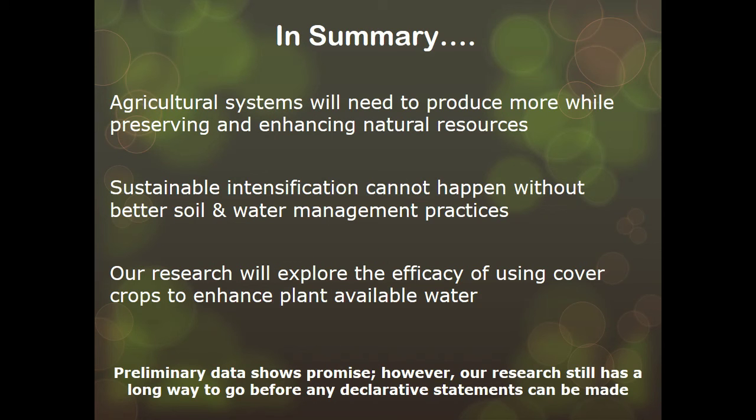So to wrap it all up, soil and water resources are in a state of peril, and our demand on those resources is increasing, and that's not going to change anytime soon. So we really need to be thinking about strategies for sustainable intensification. Sustainable intensification is not going to happen unless we come up with management practices that are able to deal with preservation of our soil and water resources. My research investigates whether or not rye cover crops are an effective way to move us towards that sustainable intensification.